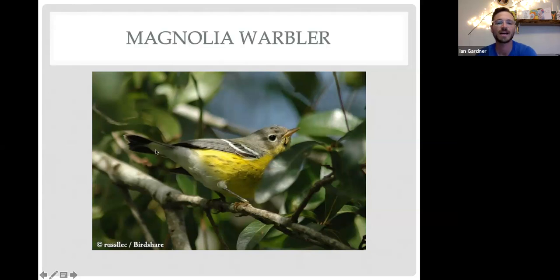So this one has this bicolored tail, white and then black. Chad said Rod Stewart bird. I'll have to, yep, there you go. So yeah, white and black. You'll know it every time, anytime you see that. You don't need to see any part from this forward. You know it's a magnolia, or a maggie.